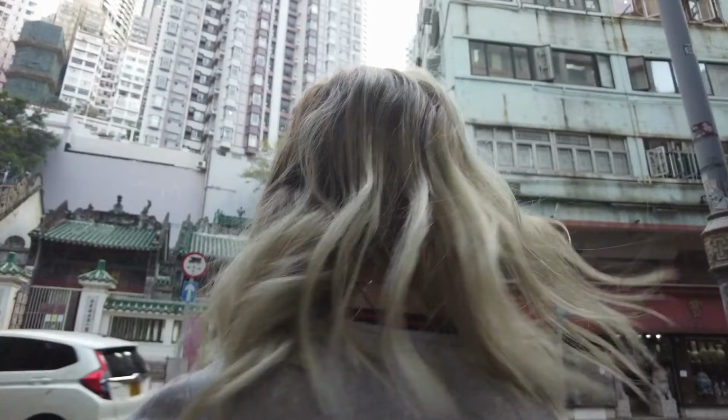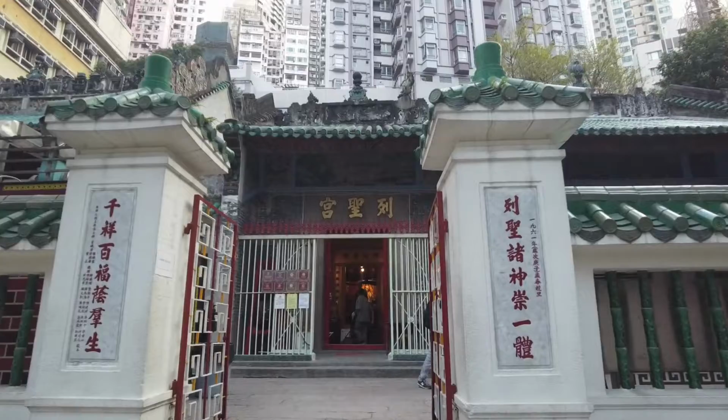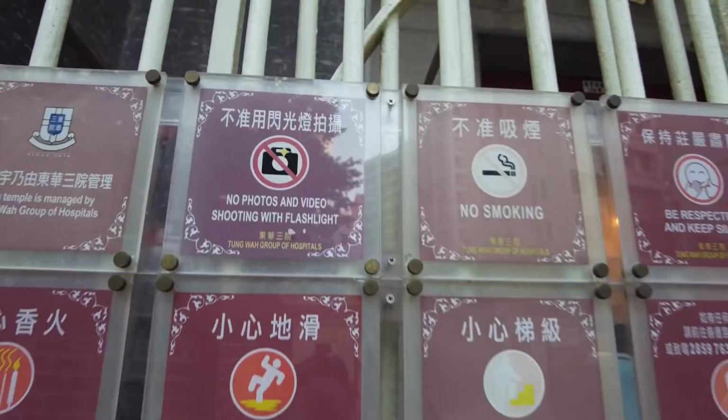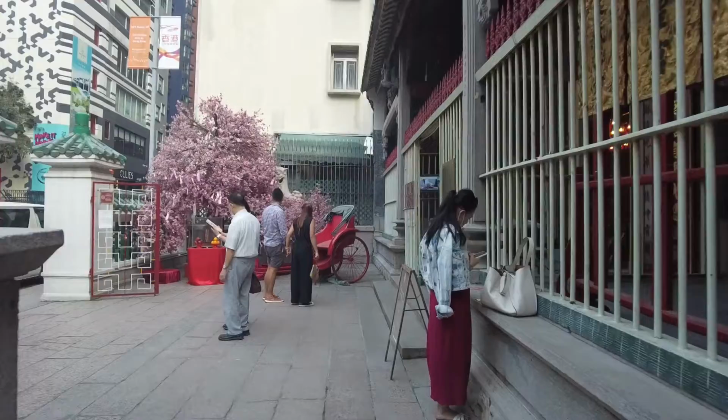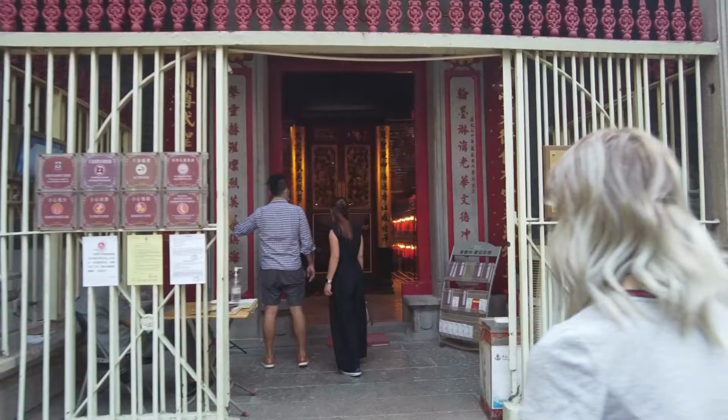So here we are, this is the Man Mo Temple, one of the most famous tourist spots. Let's check it out. When you are in here to film or take pictures, please do not use the flash. There's a Man Mo temple.